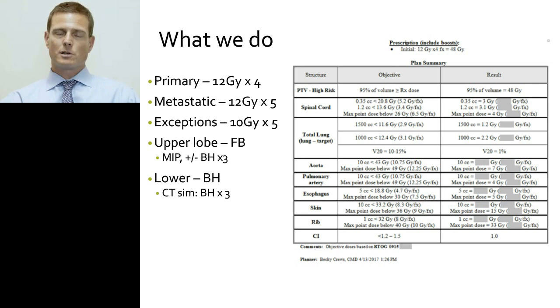For upper lobe lesions, most of these patients can be treated with free breathing. Most of their lesions don't show a lot of respiratory motion, particularly the smaller ones, so we like to treat them based on an ITV created from their MIP imaging. Sometimes breath hold times 3. As you get closer to the diaphragm, there's more respiratory motion, so most of these patients are treated with breath hold. And what we do at CT simulation is we do a 4D CT to evaluate for respiratory motion, but then if there is substantial motion, we have them do 3 breath hold scans, and we use all 3 of the breath hold scans to create sort of a Boolean GTV over 3 of those breath hold sessions.